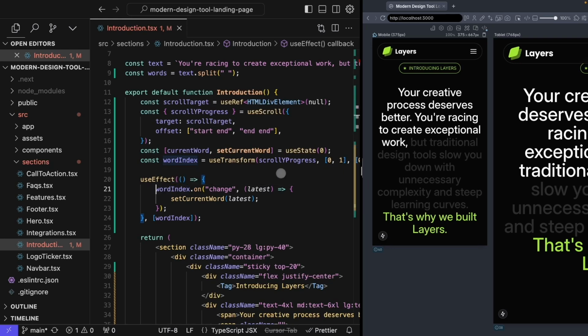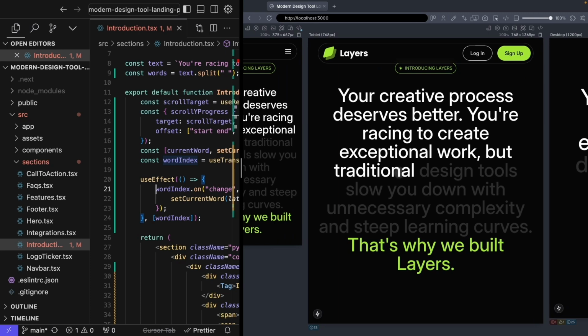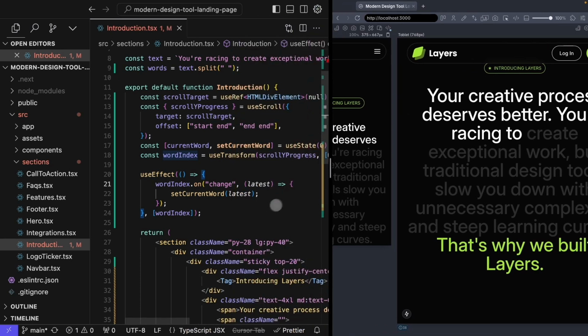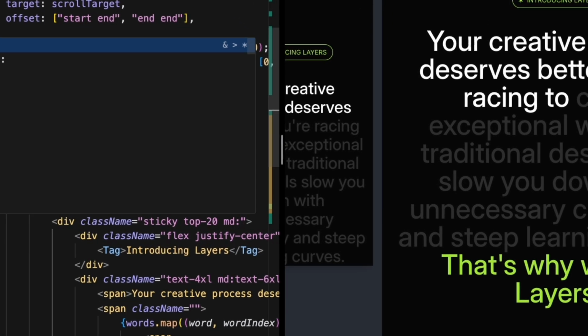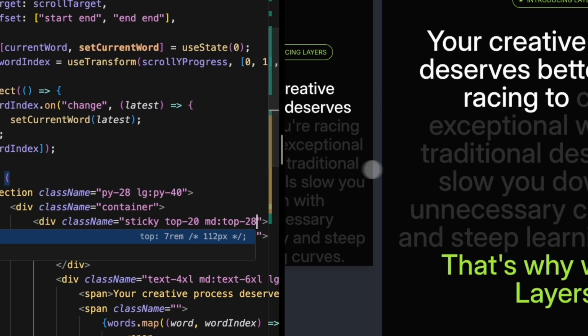Now that we've made sure this looks good on mobile, let's make sure it looks good on all of our other views as well. I'm going to go over to the tablet view and see how this looks here. You can see that it's not quite right because now we're covering up a little bit of our tag with our nav bar because our top value isn't quite right. So let me adjust that on the medium size. At the medium size, we'll see if we can use a top value of 28 and see what that looks like. Let me try that.